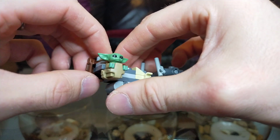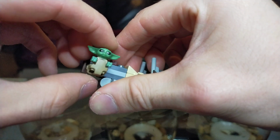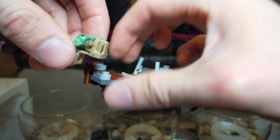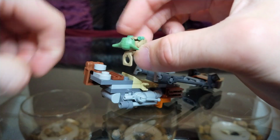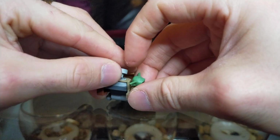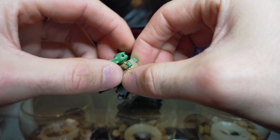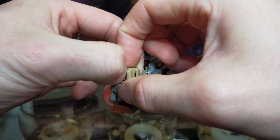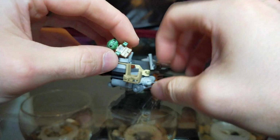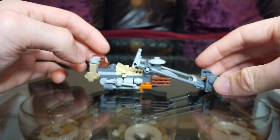You push him down to the bottom there, and you can push him out here if you want to make it easier. But taking it off by the head either results in all of it coming off like that, or the head of Grogu coming clean off. But it's still nice to see that he stays in there rather than falls out. There's a bit of a struggle to get them out if you have bigger fingers or bigger hands, but not a major downside to the thing.